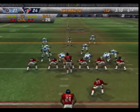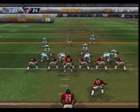First and 10. Come on! Let's go, man! There we go! There we go! So we're gonna take it!